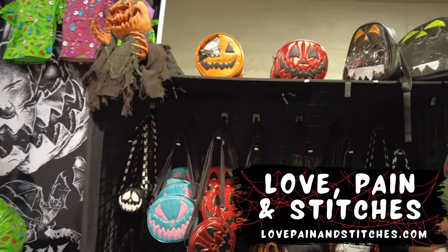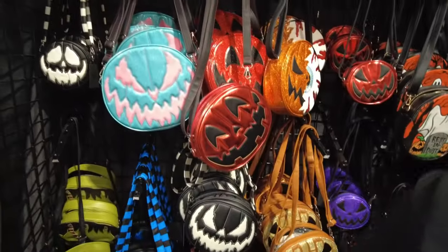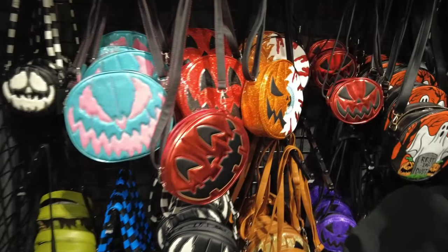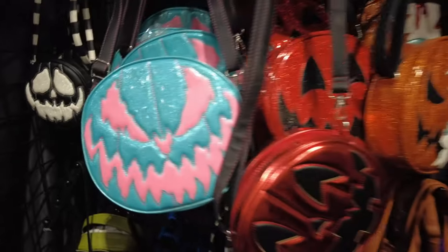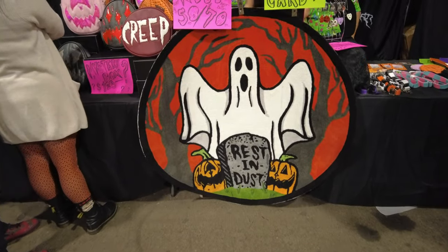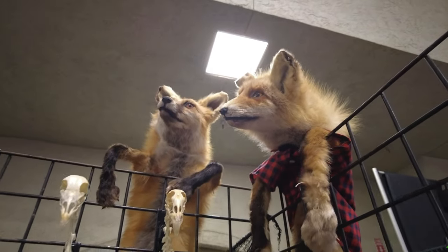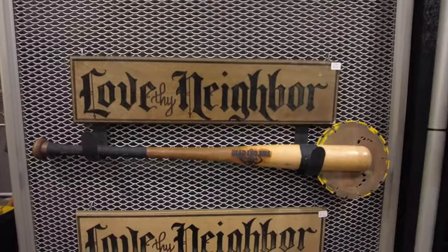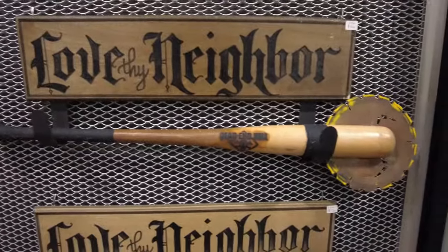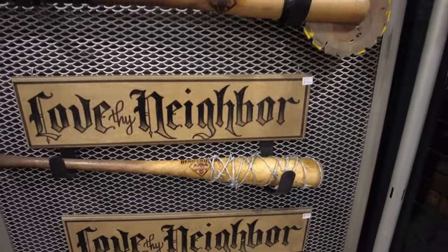An interesting collection of spooky bags for all your needs here. Lots of different jack-o'-lanterns of various colors. I like this color right there. It's very 50s diner-esque. And a very large rest in dust spooky carpet. There's a couple of foxes up there hanging around. I mean, it is a good rule to have, love thy neighbor. And if not, you can always beat them on the head with a bat with a blade saw next to it. Or barbed wire, your choice.